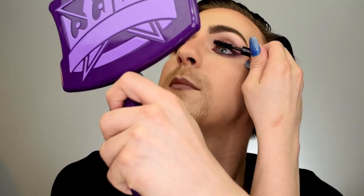Now, I'm not noticing a huge difference between a single or double application. I mean, I can tell a difference, like I added a little more volume, it looks like, but it's not a lot. I don't think it's enough to really matter. I am really enjoying the way this looks, like a lot. Obviously, not gonna be wearing lashes today because I'm completely satisfied with this.